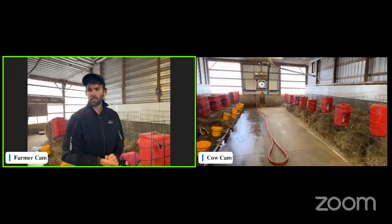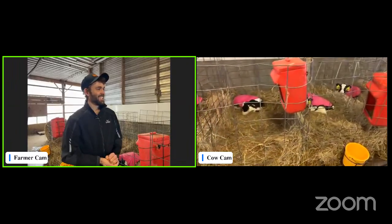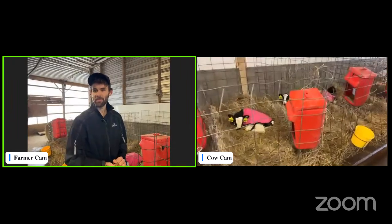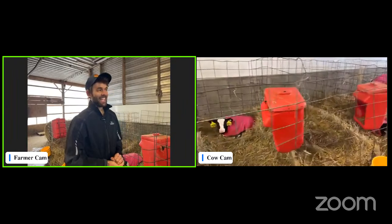So we had a question come in. All of our calves are looking really sleepy right now, but I know we were here just a little bit earlier and they were up jumping around. So maybe explaining how active these calves are. Are they just a little tired, or do they just eat?